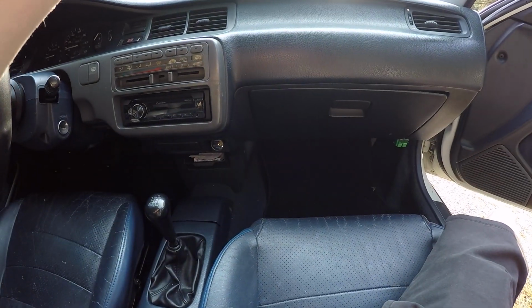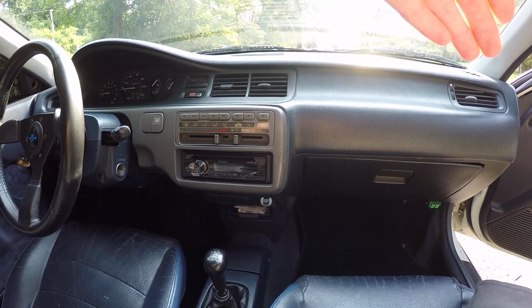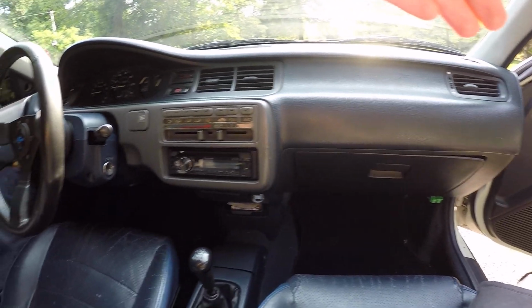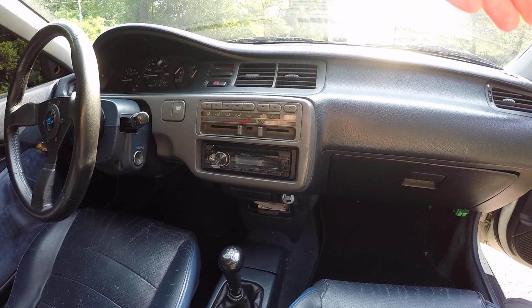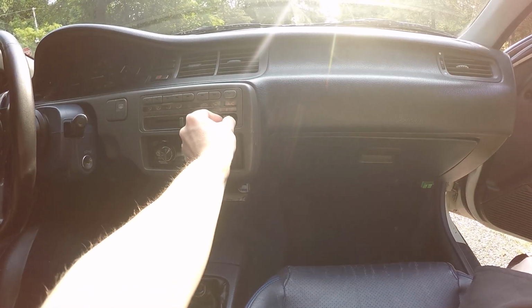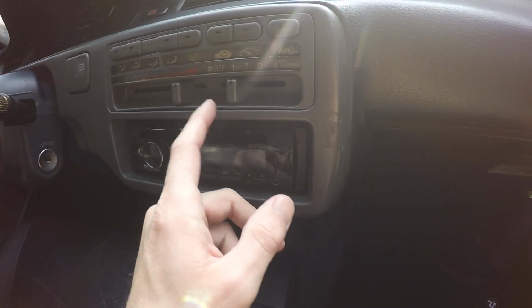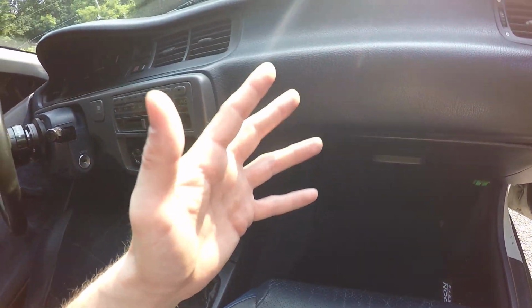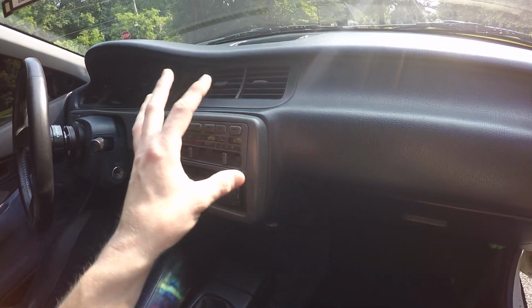Another thing is, I mean, it is definitely a 90s car. Really not much going on. You got no touchscreens. It's all buttons and old school knobs. I mean, there's really nothing special going on in here. So if you are looking to build one, definitely don't look for that aspect.